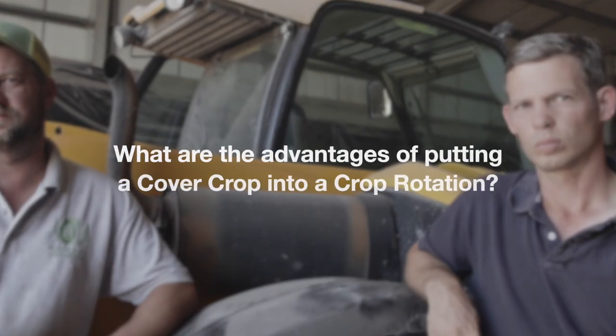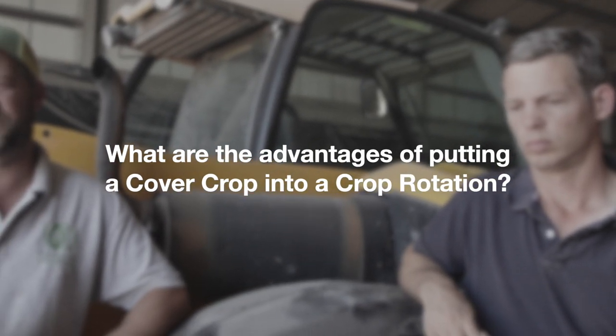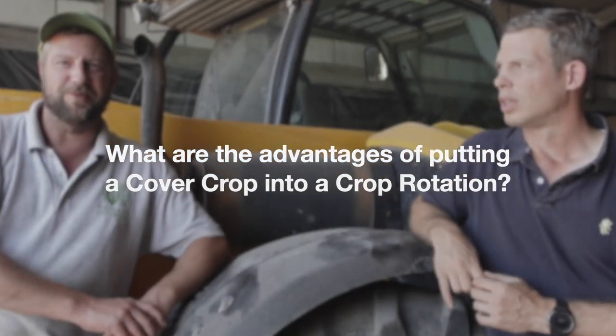And the last question we had was from, I hope I say this right, North Sea guy. What are the advantages of putting a cover crop into crop rotation? Well, I think we've explained fairly well. We just have a bullet point summary. The advantages for us is reduction in PCN problem.